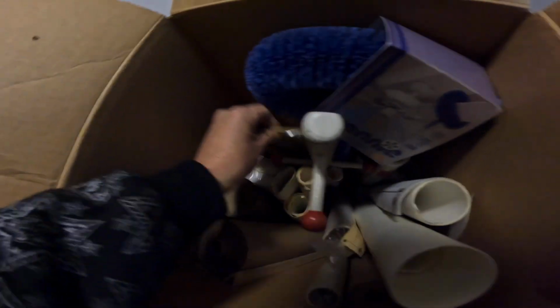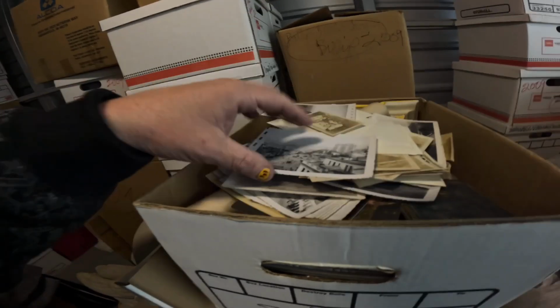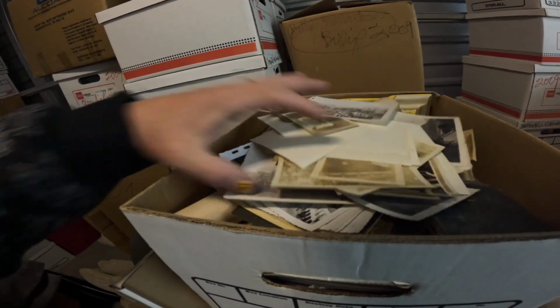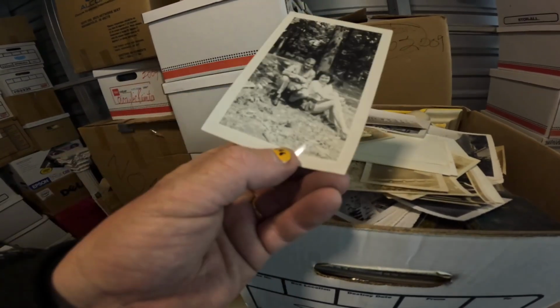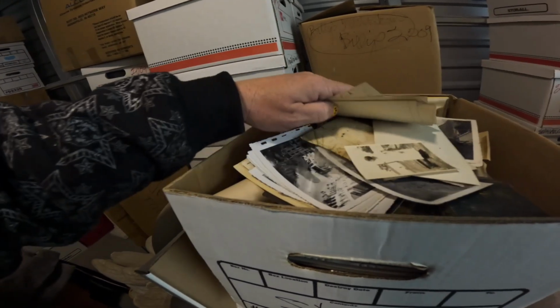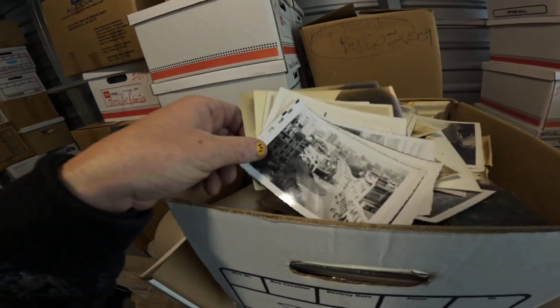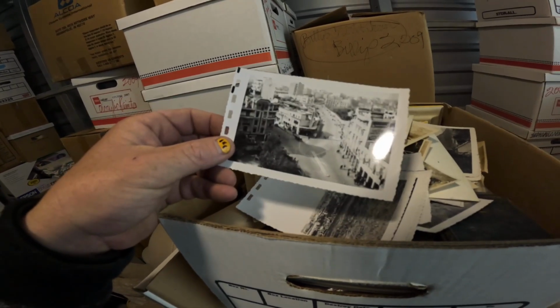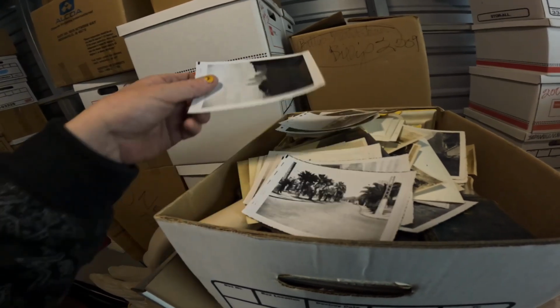Blueprints. Florida East Coast. This is a trip. Family photos to be sold. Wow. Okay. It says literally on the box, family photos to be sold. That's a very famous area right there, it looks like. Wow.